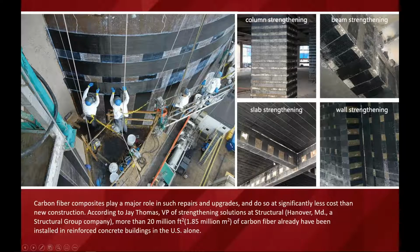Another type of slab strengthening is here, where you see 100% coverage. Spacing is all determined by our engineers. So don't worry that you have to do that. We have people who do it for you.